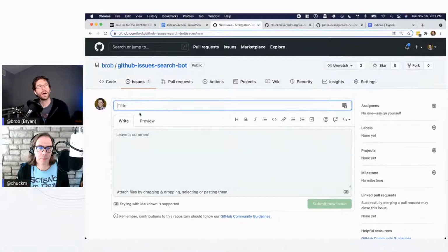What's a server side thing we can talk about, Chuck? Back end thing. Oh, how about thread timeout when accessing database? Accessing MySQL database. Yeah, let's put MySQL in there so we've got technology. Okay.